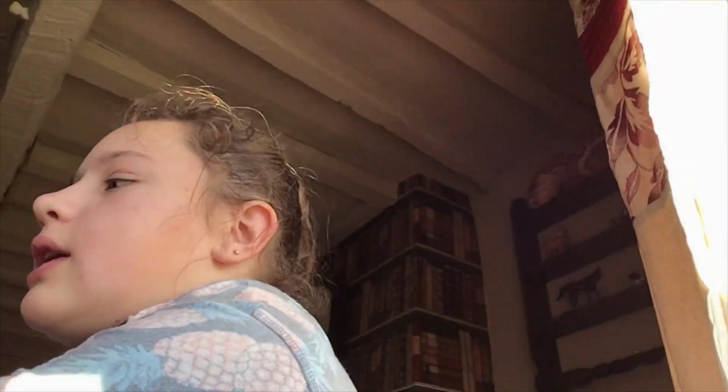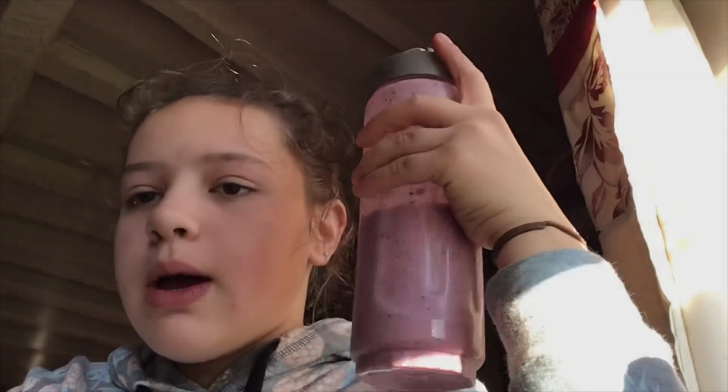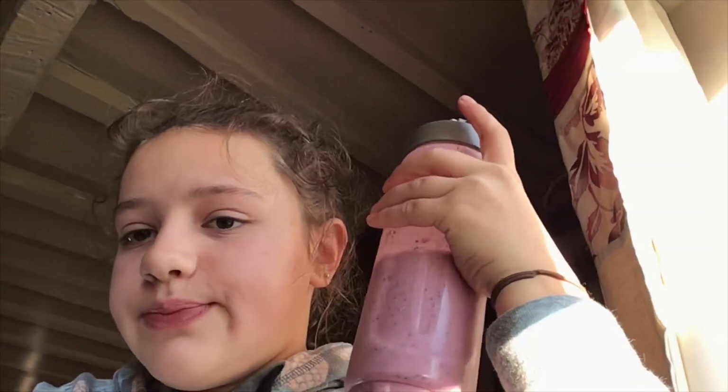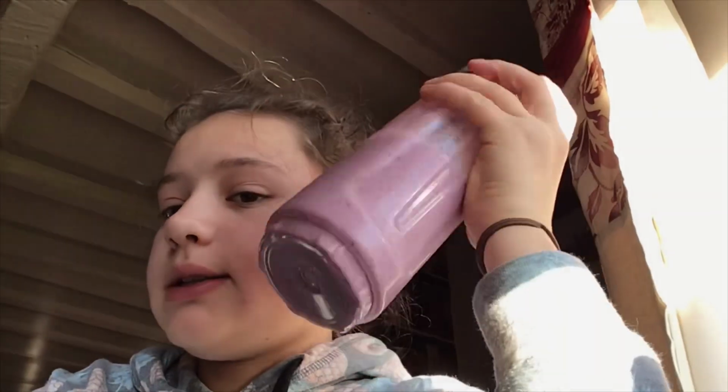So I've got my smoothie now and I made it with mixed frozen fruit, milk and a bit of water, and it is amazing. The blender was £15 from Tesco and I definitely recommend.